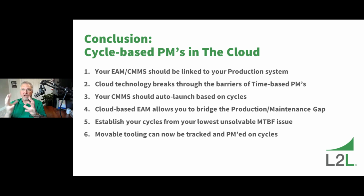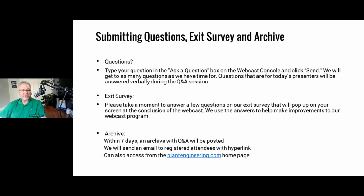So really, there are a lot of benefits of having everybody playing in the same piece of software, okay? Remember, always establish your cycles based on your lowest mean time between failure issue and how many cycles are in there. That calculation is in these slides that you'll be able to use. And the other thing is that this movable tooling feature has really revolutionized our ability to do the PMs on those pieces of tools, those dies, those presses, all of those things where we move that tooling around. So anyway, there's a little bit of conclusion to my presentation, and thanks for having me today. I'll go ahead and take any questions as we go forward. I'll turn it back over to you guys.